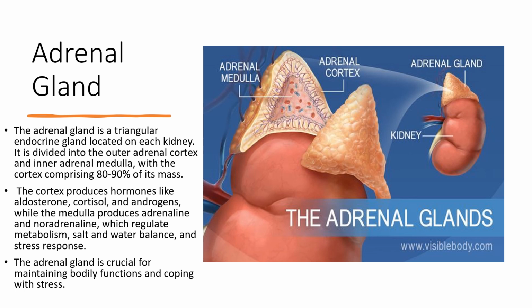The adrenal gland is an endocrine gland that is located on top of each kidney. It is roughly triangular in shape and measures about 3 to 4 centimeters in length and 1 to 2 centimeters in width. Each adrenal gland is divided into two main parts, the outer adrenal cortex and the inner adrenal medulla.